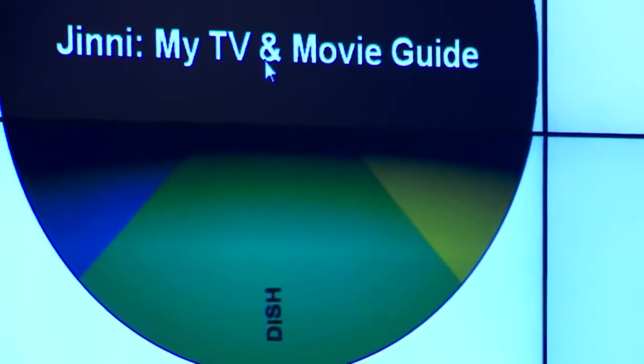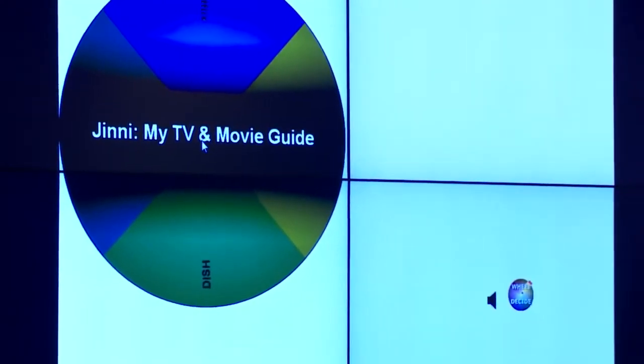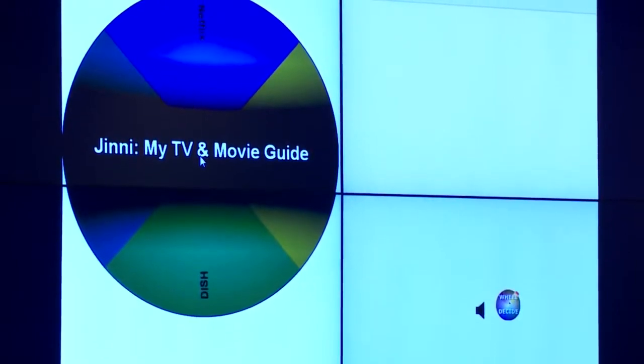All right, let's spin again. Jenny, my TV movie guide. Where are the Jenny folks? I think they were here earlier. There we go. Sorry, we're blinded by the light there. Let's take a look at Jenny.